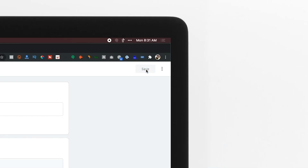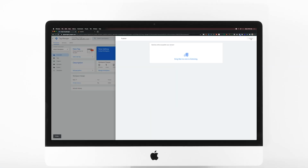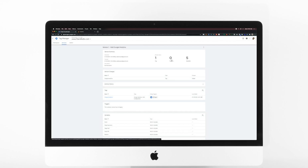Click Save. Click Submit. Under Version Name, say Add Google Analytics, and click Publish. It might take a couple of days for data to begin populating on your website, but once your tag is officially live, you can log in to Google Analytics to review helpful data.